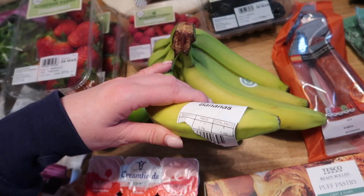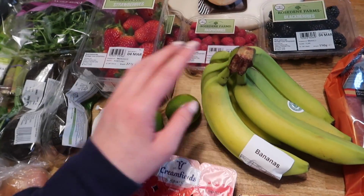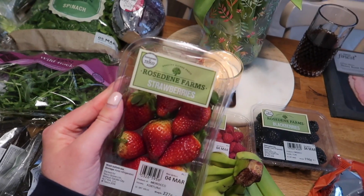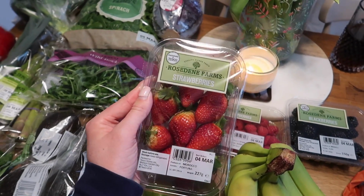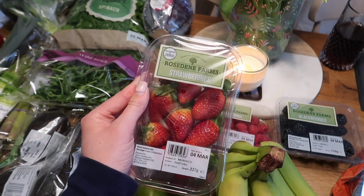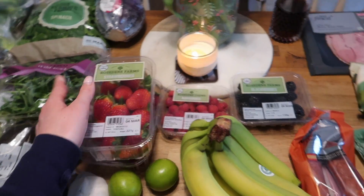I got 6 bananas, and that came to 69p. The Rosedene Farm range is really reasonable for fruit, so if you do shop at Tesco or you haven't shopped there before and you were curious, I would definitely check them out because they are much more affordable.